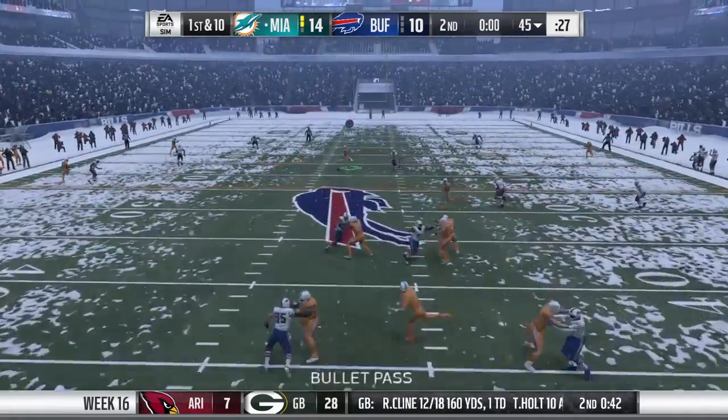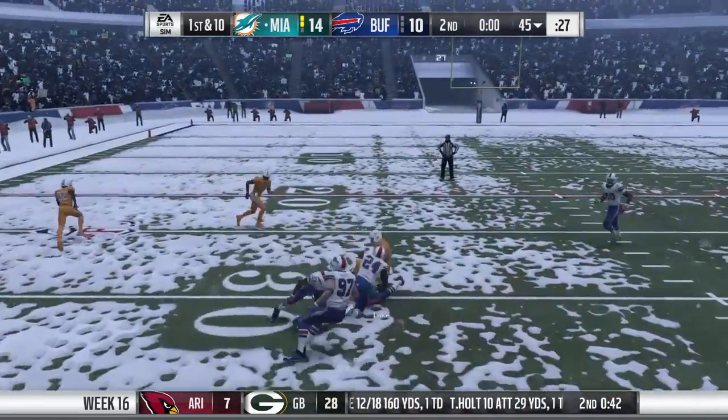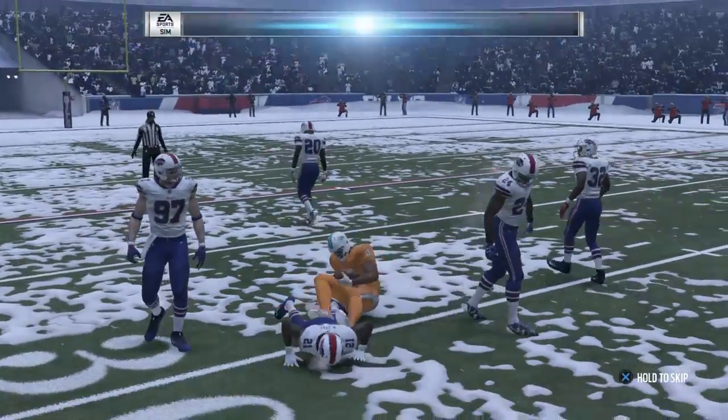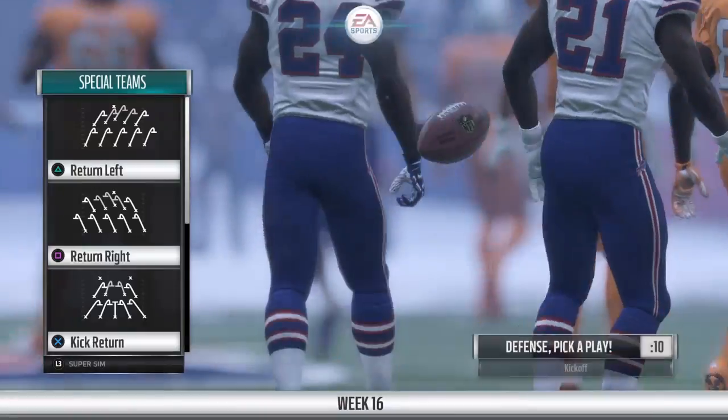Looking to throw. Oh, he's got a man wide open, complete. And they'll get him to the ground, but he got all the way down to the 30-yard line.